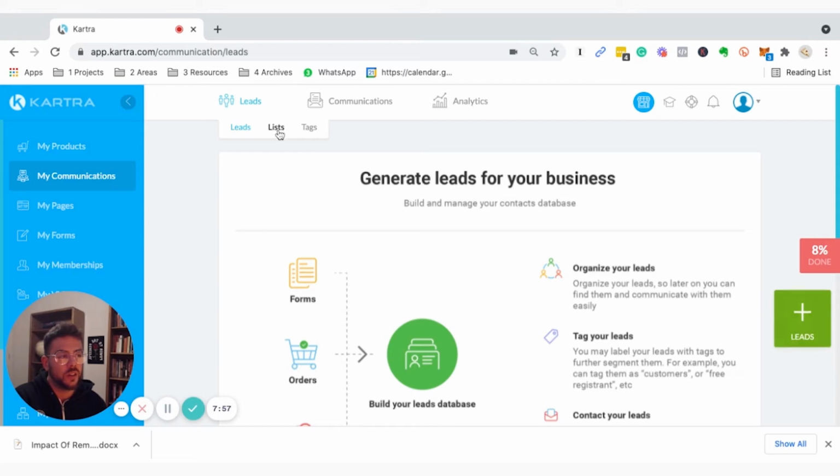Lists are like other email marketing platforms. You can create different lists that you're reaching out to. Tags are the same as well. And then communications are split up in 3 different ways. There's broadcasts, which are the emails that you're going to be sending out, segmenting specific lists to do that. Sequences, which happen with different triggers, whether that be a tag or a form or whatever it is that people fill out. And then automations, which can be more general. So you can set general rules and automations that are super powerful in Kartra.